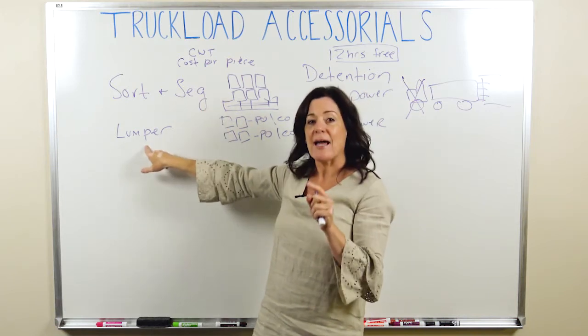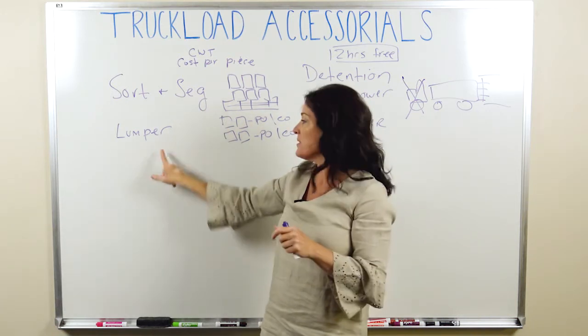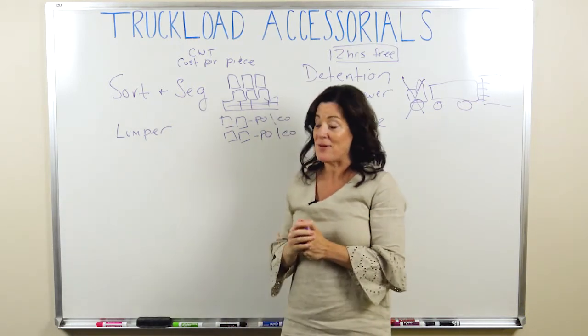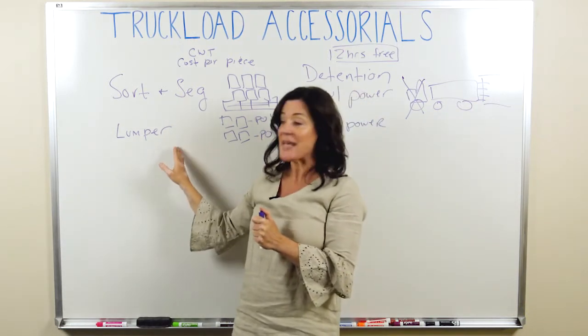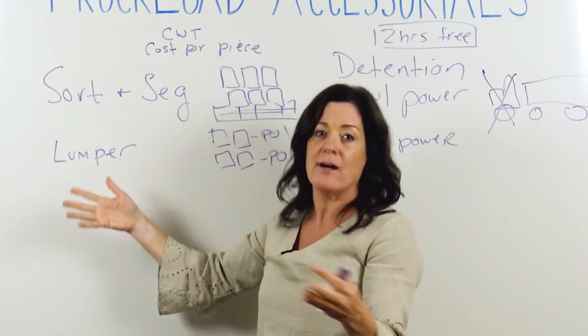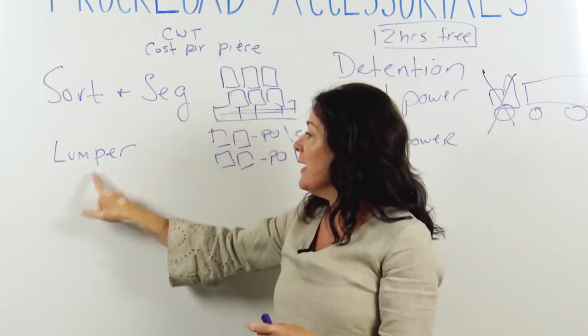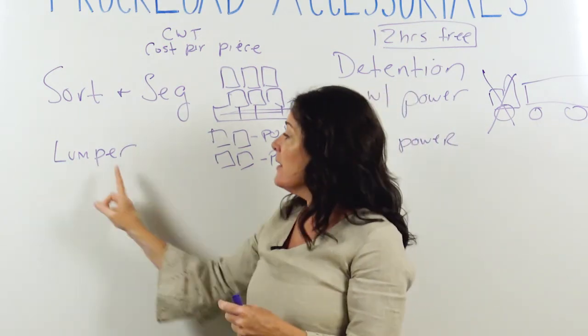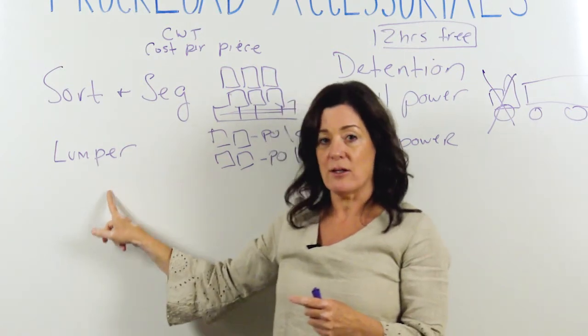I'm actually going to hire my own lumper service, and whatever they charge me, I'm going to bill you. And that's how you have to pay for it. So what happens is the carrier ends up paying the lumper fee on behalf of the shipper, let's say, and then the shipper gets billed that lumper fee from the carrier. This is a tough one again because it's non-negotiable.